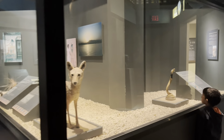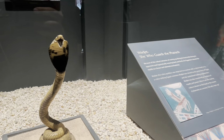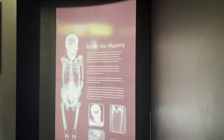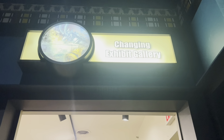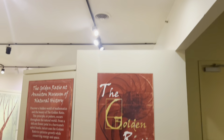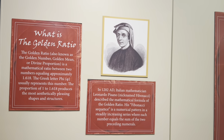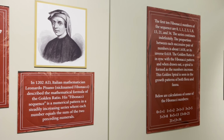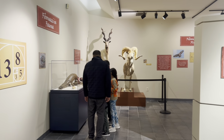There is even a short film about one mummy's journey through a CT scan and x-rays. Then you'll get to see a reimagined, realistic image of what the mummy would have looked like while they were still alive. This is a temporary exhibit called the Golden Ratio, which shows the hidden world of mathematics and the beauty of the golden ratio.